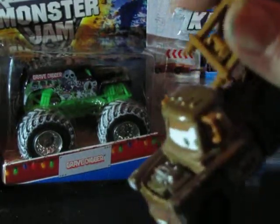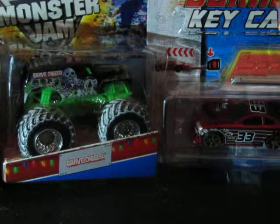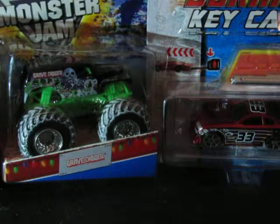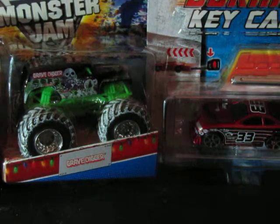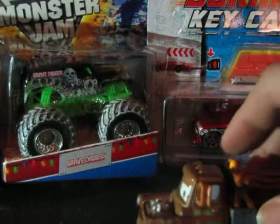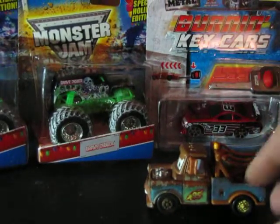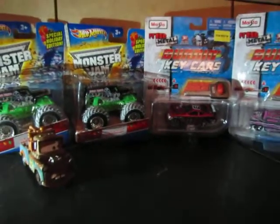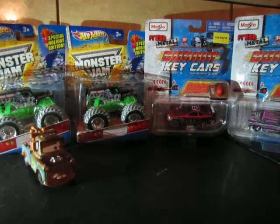Oh no, his tow thing is falling off. Oh no, did not know that pops off. Oh, let's see if we can fix that. That looks fixed. I got it. Awesome. Alright, let's back up. Slide him over here. Back up. There we go. Alright. Next in the bunch.